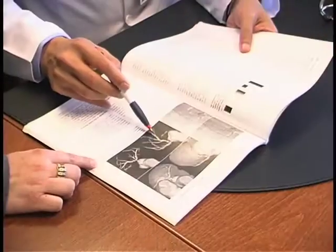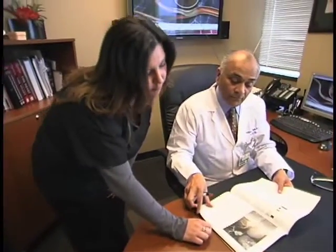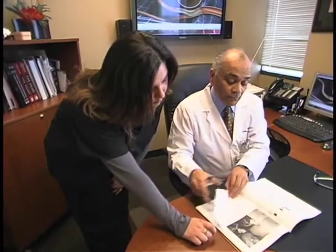Minor strokes do happen. See, the filters strain most of the big particles. Because we need to allow the blood flow to go to the brain, we do allow microscopic particles to go. So it is possible minor strokes may happen. Fortunately, they are very small in number, and the majority recover completely.